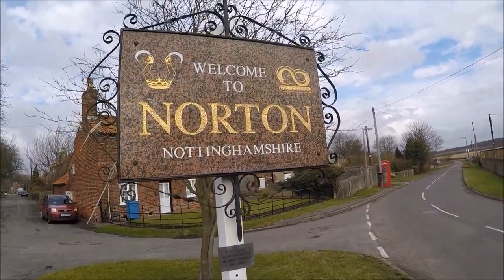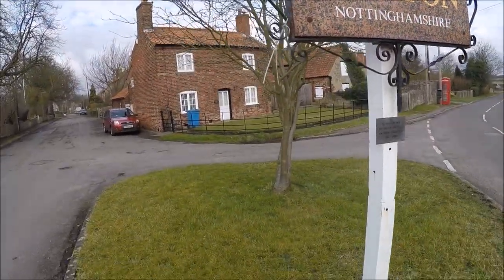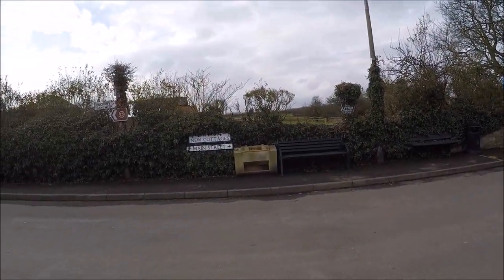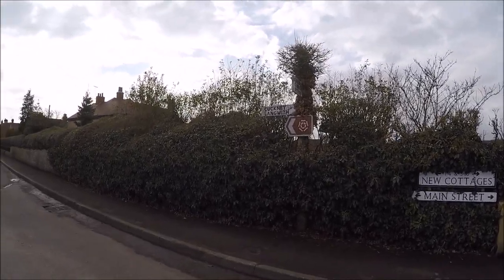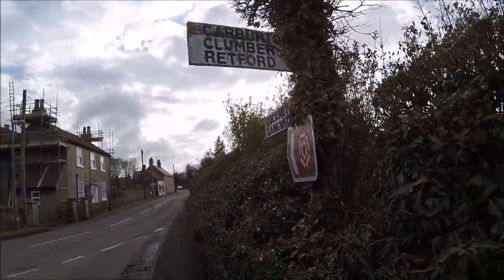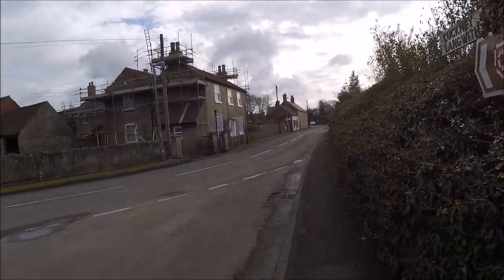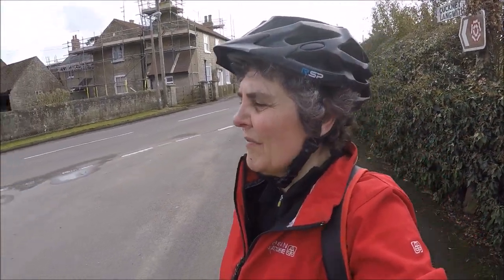Nice little village. But I'm not quite sure where I was supposed to have gone, but we've got Cuckney that way and Langworth, and I know these places. And Clumber and Retford, we're going back that way. So somewhere there must be a footpath that I've missed, but never mind.